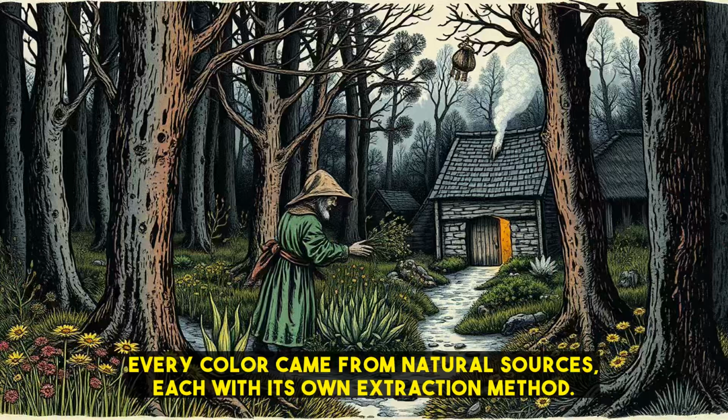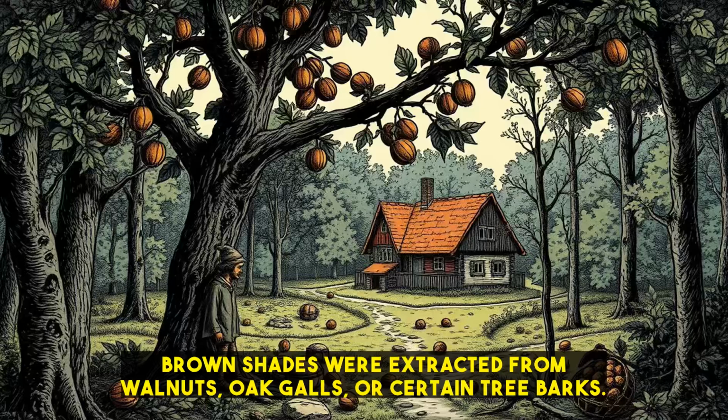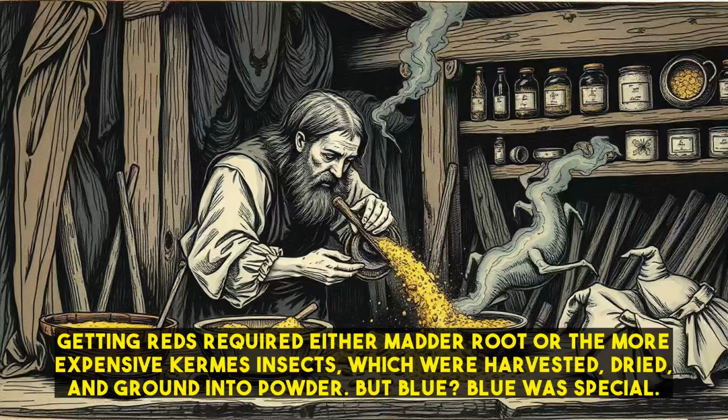Every color came from natural sources, each with its own extraction method. Yellow came relatively easily from plants like weld, saffron, or onion skins. Brown shades were extracted from walnuts, oak galls, or certain tree barks. Getting reds required either madder root or the more expensive kermes insects, which were harvested, dried, and ground into powder.